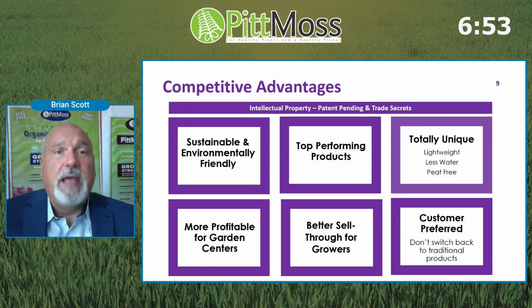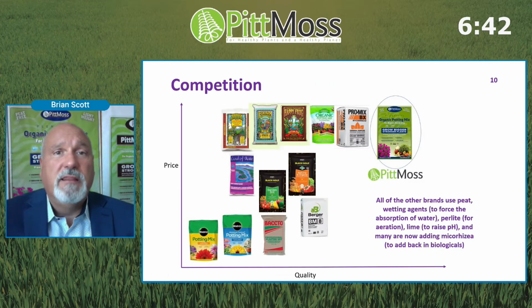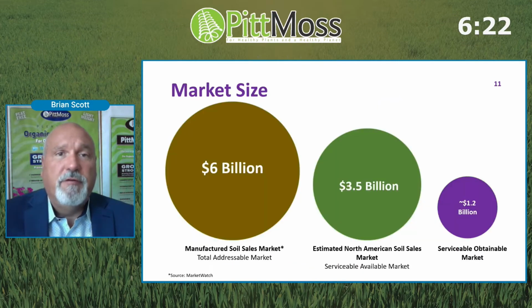We've got a ton of competitive advantages over others out there, but the main story that we always focus on is we're environmentally friendly and sustainable, and our product at the end of the day just works much better than the other products on the market. When you look at the competition, there are way more competitors than what we have listed on this slide, but the thing they all have in common is that they use peat as a base material. When you look at our pricing, we are at the higher end of the price range with a lot of the top competitors, but we significantly outperform them.